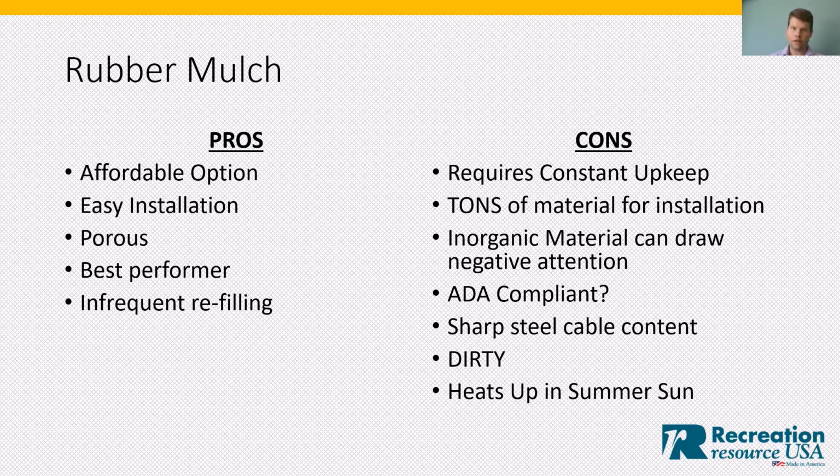It's dirty. From the users that have purchased it, schools have said that the kids put their feet up on the building, on the walls, and they have it all over their floors, and it gets everywhere. And from our experience with our playground testers, they come home and their hands are definitely a different color from the dust that comes off of that rubber. And it definitely heats up in the summer sun as well.